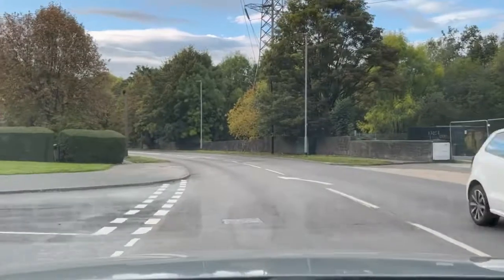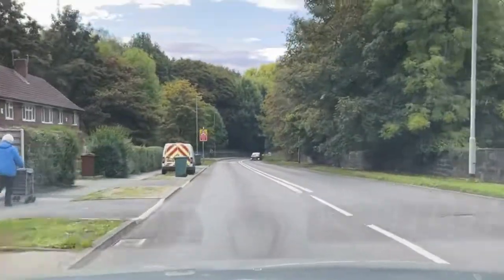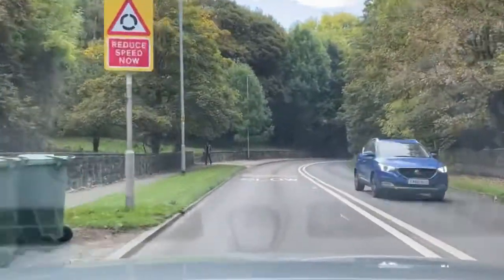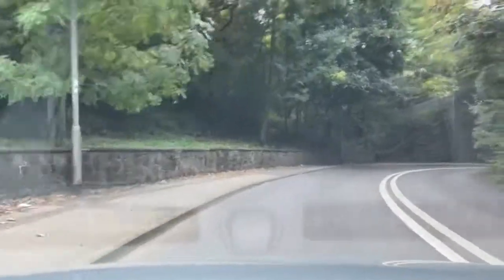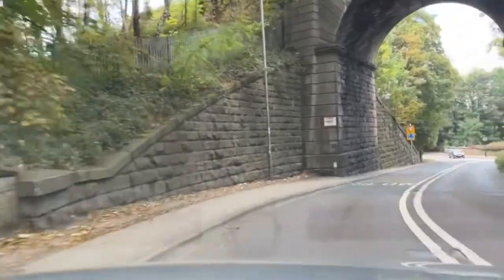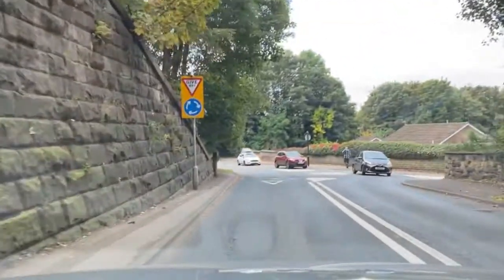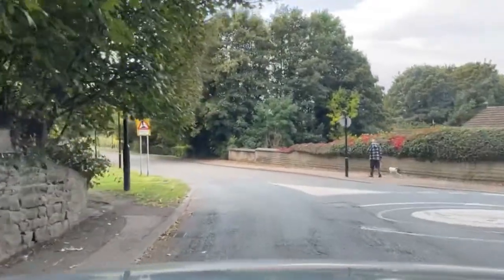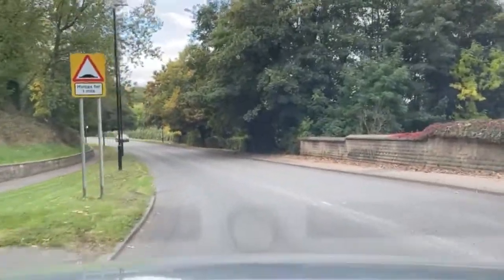Now I'm going to approach a roundabout that 99% of the people fail their test in Horsforth. When they approach this roundabout, it's telling you to reduce your speed. Well, what they do, they reduce it, but they can't see to their right. Now, what I'd advise you to do is pause here momentarily. I'm going to go ahead, and you'll hear me signal left. It's not necessary, but it works.